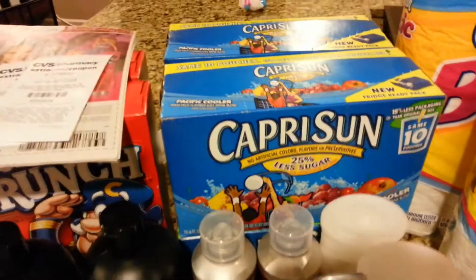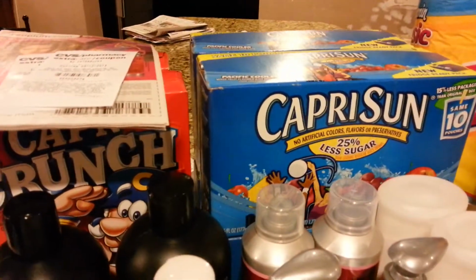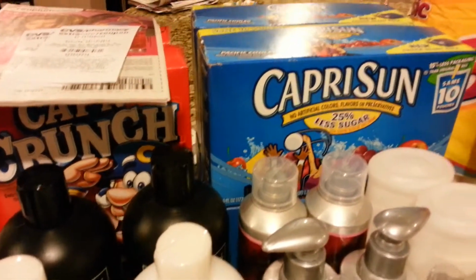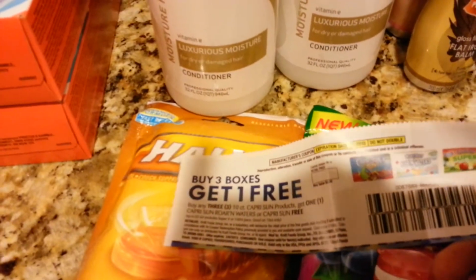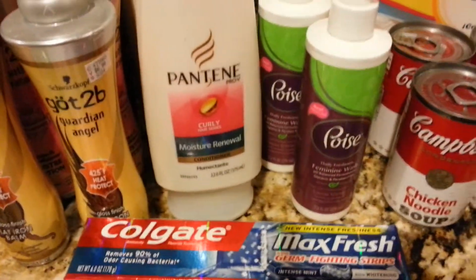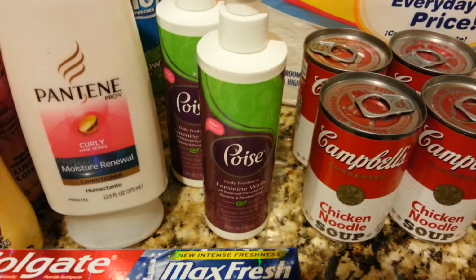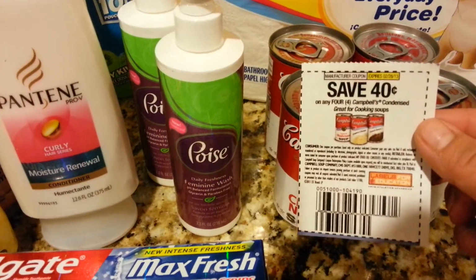Let's see. Next, I bought four boxes. It's hiding behind here. There are four boxes here. I bought these four for $2.79 this week. And I used the coupon for buy three, get one free, and it takes off $2.60. These Campbell's soups are 77 cents this week. I used 40 cents off of four.